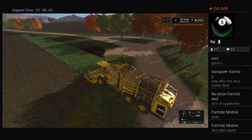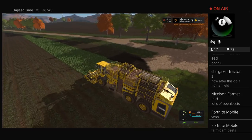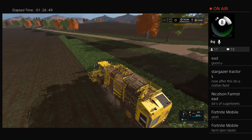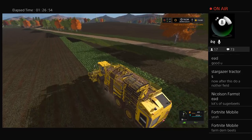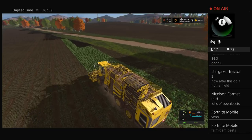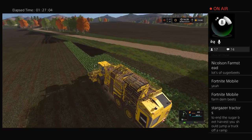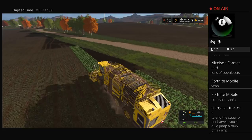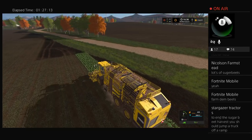We did set up a multiplayer map on Agrovation that I'm going to do a little series on. It's going to be 15-day seasons at 15 times speed. So it's like the second or third day into spring right now. We have four fields and the equipment and stuff. So we're going to try to do that.